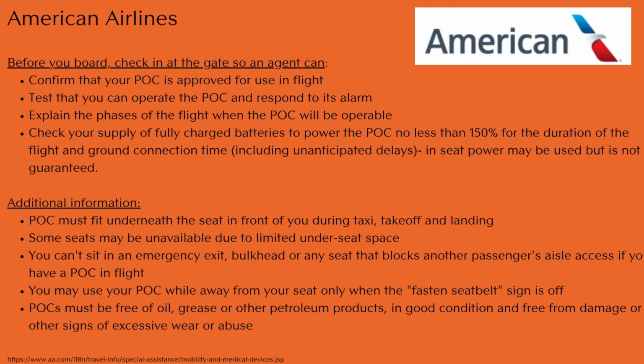Additional information: POC must fit underneath the seat in front of you during taxi, takeoff, and landing. Some seats may be unavailable due to limited under-seat space. You cannot sit in an emergency exit, bulkhead, or any seat that blocks another passenger's aisle access if you have a POC in flight.